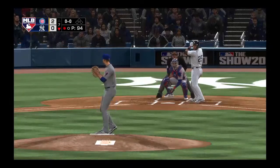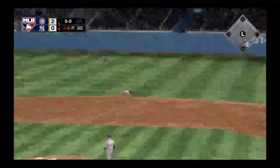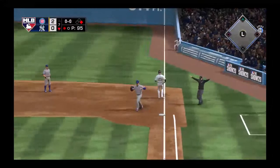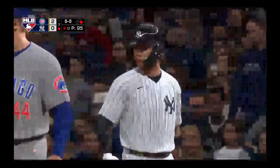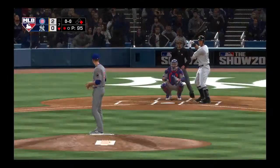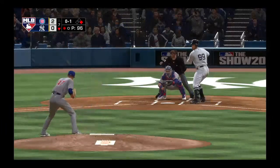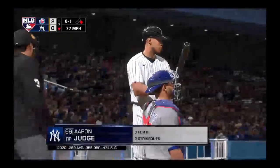Ready with the first pitch. Here it comes. Hit hard on the ground towards second. A dive, and he knocks it down. Throw will not be in time at first. A good effort that time, but not enough to prevent them from getting a one-out base runner. And that'll bring up Aaron Judge as he'll take a look at a strike on the outside corner. It's 0-1. No hits to this point.